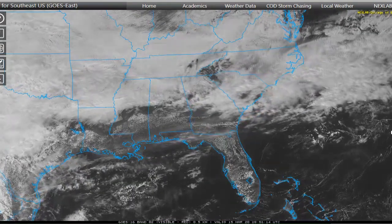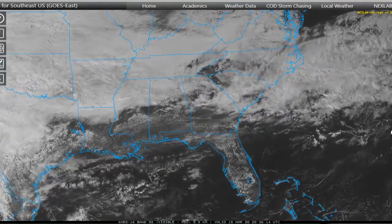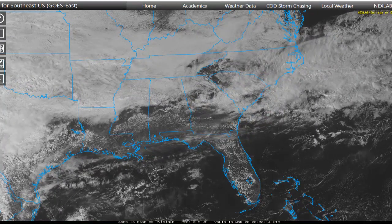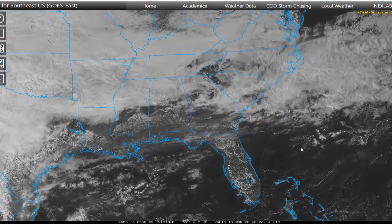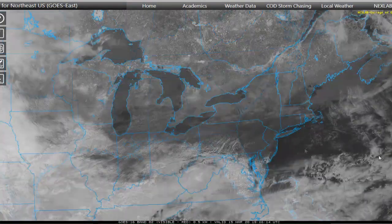Pretty nice day in the southeastern U.S. Very warm along the Gulf Coast where we've got 80s and very muggy conditions. But if you get north of that front, and you can certainly see it right there, you get into the cooler air, and it's just kind of a partly to mostly cloudy day in places like Atlanta, Birmingham, and Chattanooga.